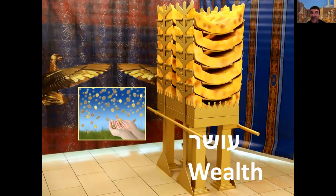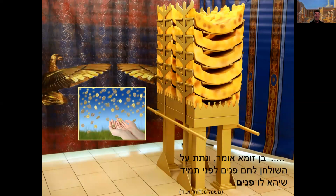Now, the Lechem Hapanim was a symbol of wealth. It was a symbol of Osher and Shefa, material wealth. The question is, what is wealth? How do we define wealth? There's a very famous Mishnah in Masechet Menachot, about why we call it the Lechem Hapanim. It says, Ben Zoma Omer, V'natata ala shulchan, Lechem Panim lefanai tamid. Why is it called Lechem Hapanim? Sheyehe lo panim, that it should have panim.